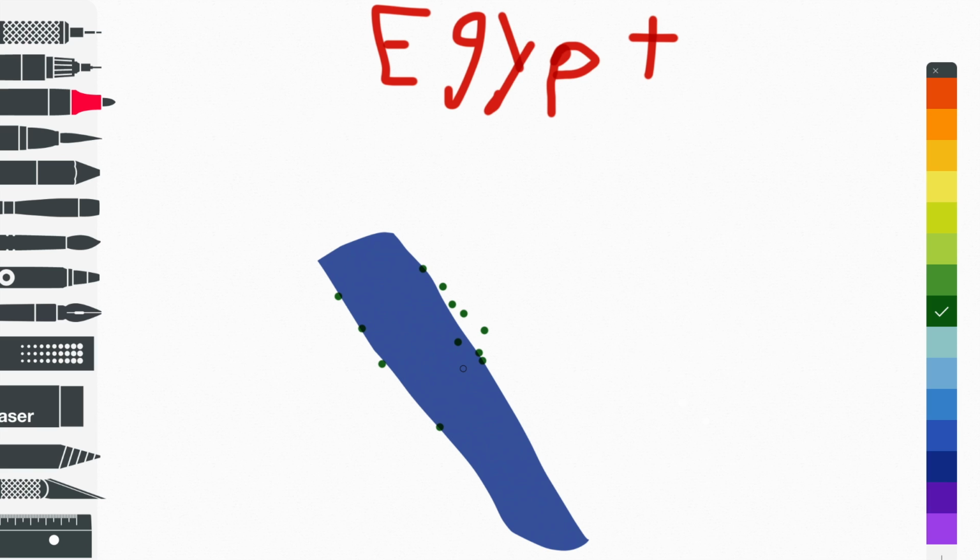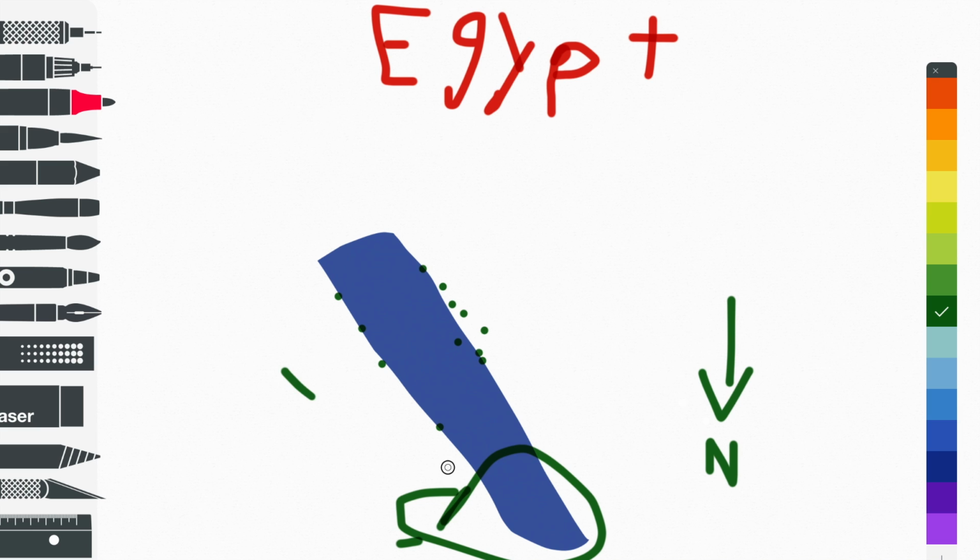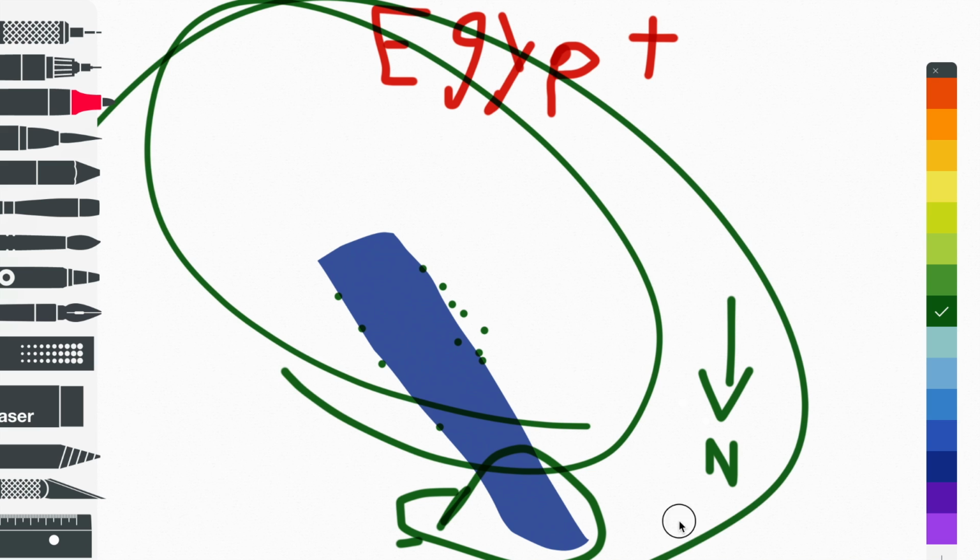The Nile Delta is called Lower Egypt. The land south of that is called Upper Egypt. So, if this was north, then this would be Lower Egypt, and this would be Upper Egypt.